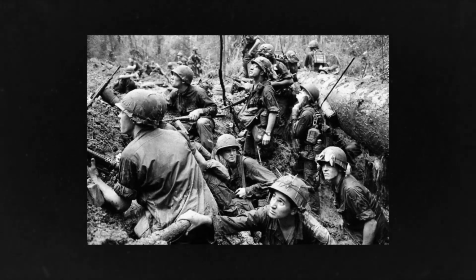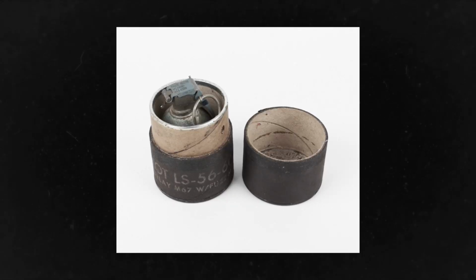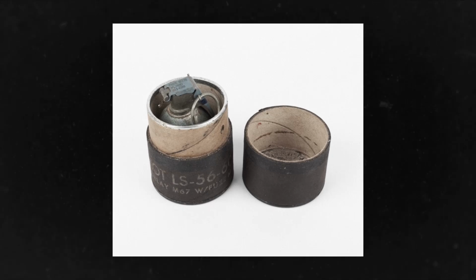But wait, there is even more. As the name itself says, the grenade in a can trap was exactly that, an explosive hidden inside a simple can, waiting for an unlucky soldier to set it off. But don't let the simplicity fool you. This was one of the most devastating booby traps that the Viet Cong used, designed to kill instantly and spread terror through the ranks of American troops.